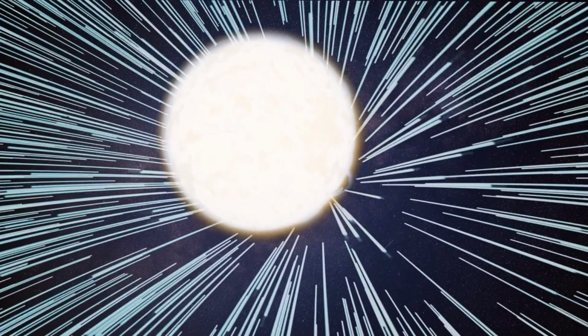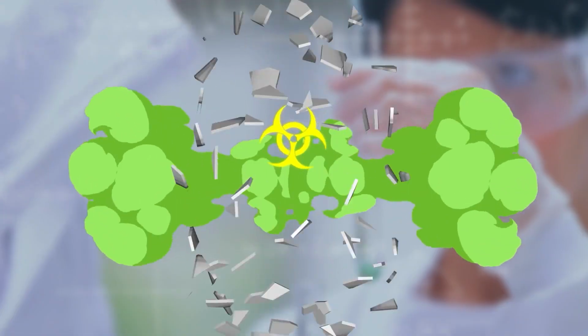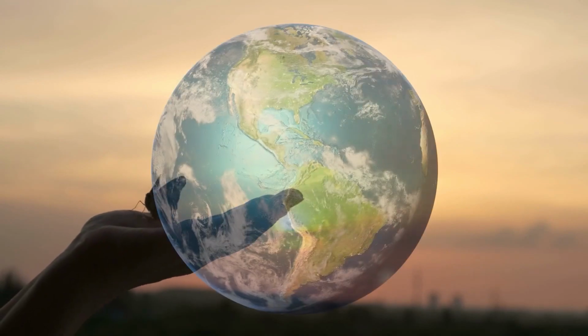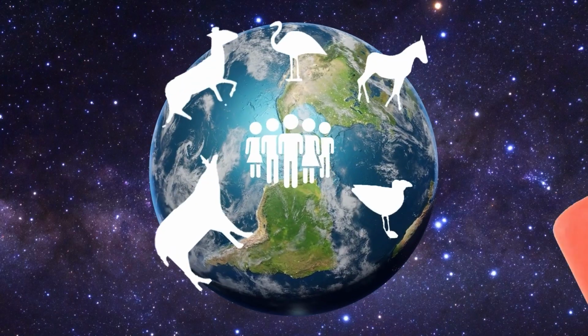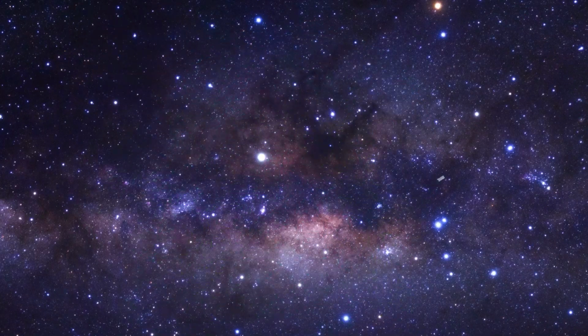So, in the end, will the Sun be to blame for destroying our planet? Or how about a huge meteorite? Or some kind of disease? Probably not. It seems that life will disappear for a very unexpected reason. Humans, animals, insects, fish, and most microbes will be wiped off the face of the Earth because of oxygen. More precisely, because of its absence.